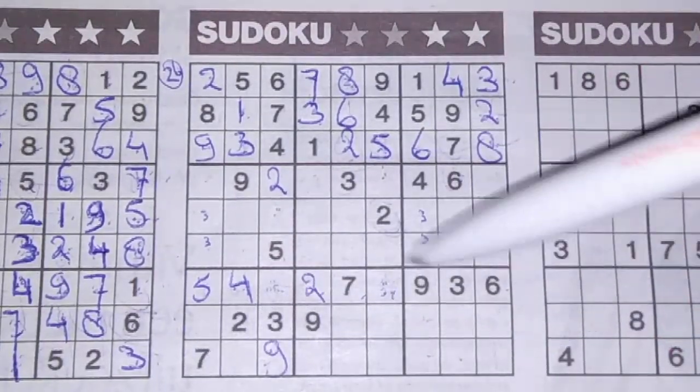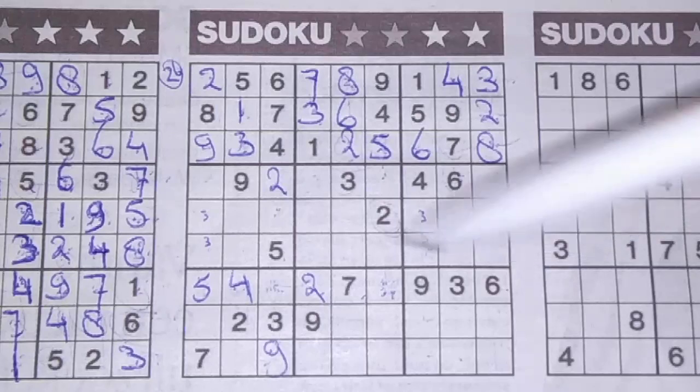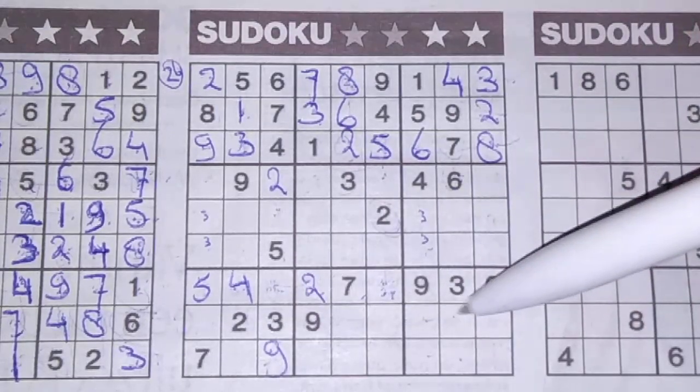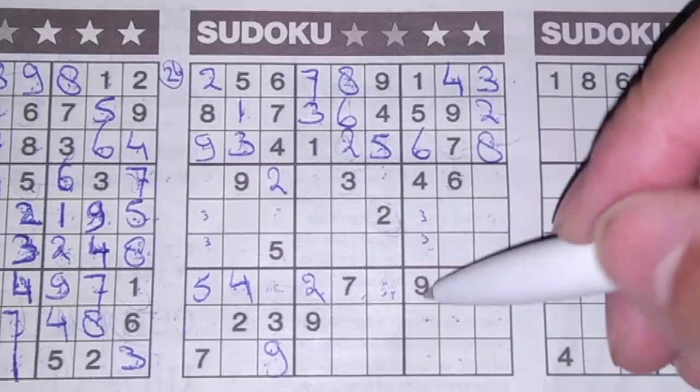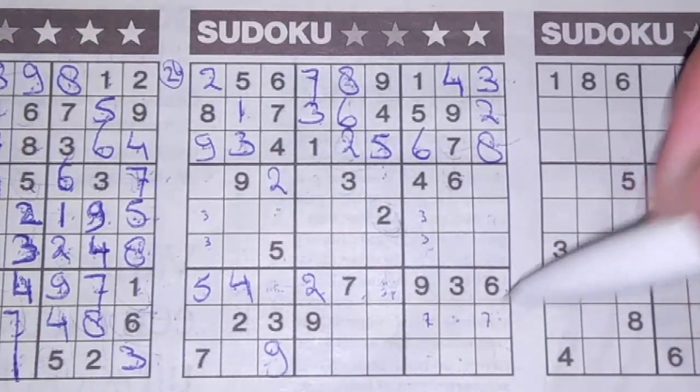Seven in this row, 7 in that row, so in the row between, the only 3 places for the 7, here or there. We see here 7, no 7 there. 7 could be here, could be there.